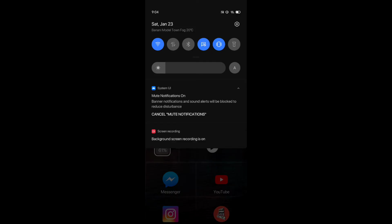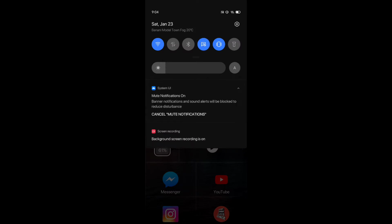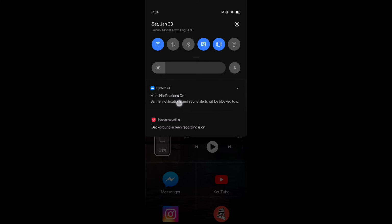So the thing is that I don't want this in my status bar, okay? I want it removed. As you can see, you cannot remove it. You can just hide it, I mean snooze it for a certain amount of time, like 2 hours, but then it will be back again. I muted the notifications, and I know it because there is an icon over there. You don't need to remind me every now and then. I don't need this notification often disturbing me. So I think this notification needs to be removed.